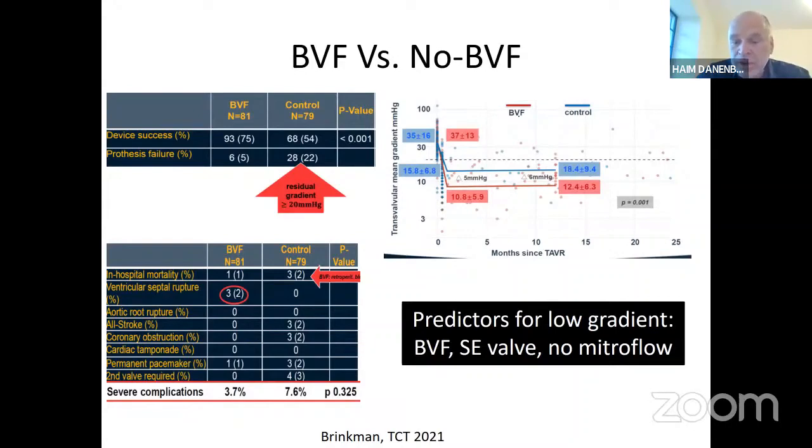The predictors for low gradient post-procedure were indeed balloon valve fracture, the use of a self-expandable, meaning the Evolut, and the fact that there was no mitral flow. Mitral flow is not very friendly to this procedure or to the implantation of a valve within.